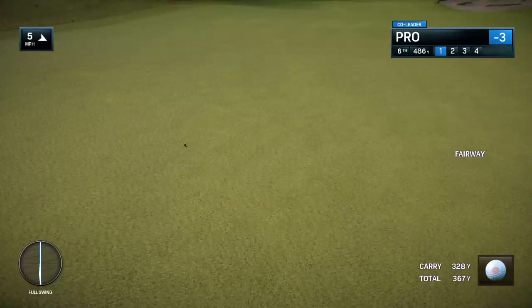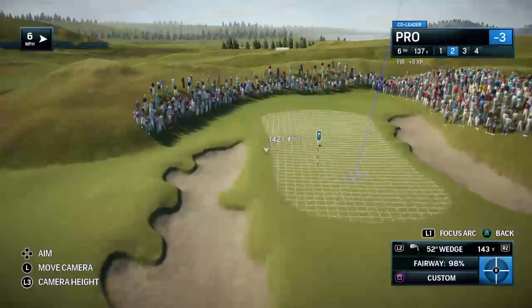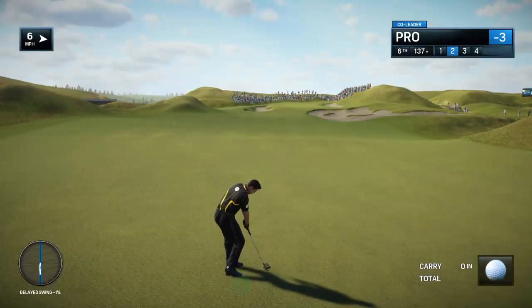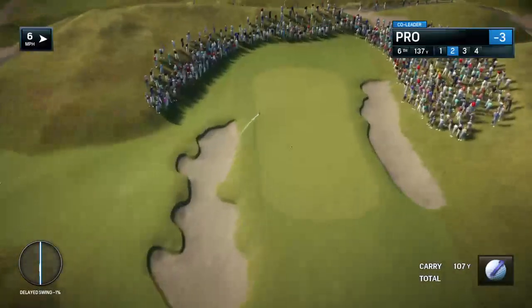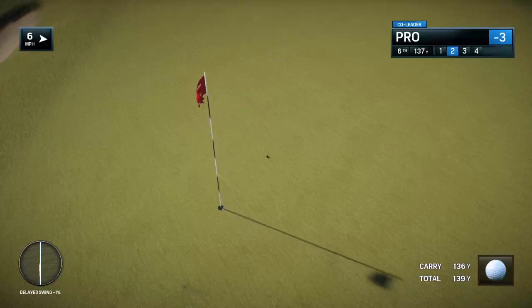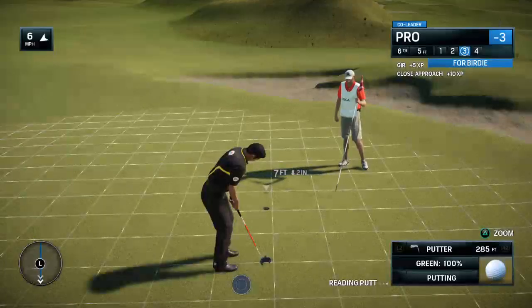We knew it right away. Picked up the tee, didn't even look at it. We can see it. It's perfect, right down the middle of the fairway. Terrific golf shot. And now that for an easy birdie.